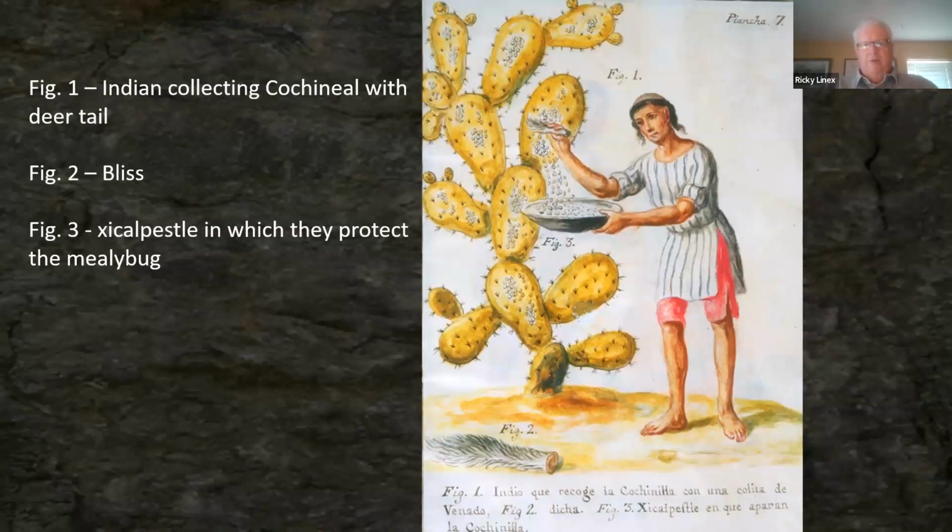And this is a drawing that we use at Kids on the Land, a big poster to show the kids that come. And look at the bright red pantaloons of this peasant. We couldn't read what this said down here on the bottom, and one of the family members of the ranch that we host this on could read Latin. They told us that this meant the Indian collecting cochineal with a deer tail, using it like a brush to scrape the cochineal off of the prickly pear. And in figure 2, it translates to bliss. Not sure how that fits. It looks like it's describing a deer tail. And then figure 3 shows the bowl in which they collect or protect, it says, the bug.